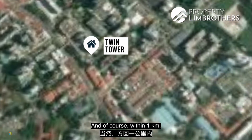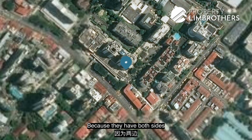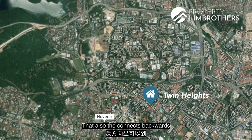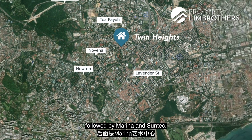And of course, within 1 kilometer, you have Homewood Primary School that is within the 700 odd meters radius. In terms of connectivity, Balestier is fantastic because you have both sides that flank you towards the city. The right-hand side goes towards Novena and Newton very quickly. That also connects backwards towards Lorong and Toa Payoh and TPE as well. The left-hand side brings you towards Lavender, followed by Marina and Suntec.